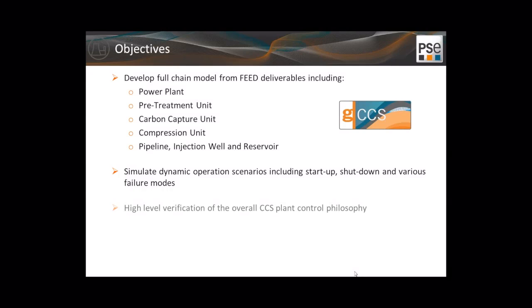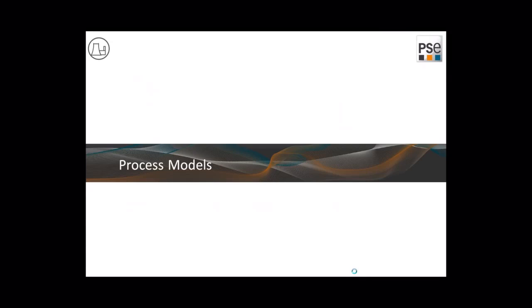I'll now describe the process models developed in gCCS for this study. This screenshot depicts the Peterhead CCS chain flowsheet model. The flowsheet constitutes 5 models of the major subsystems, which we will look at in more detail in the following slides.